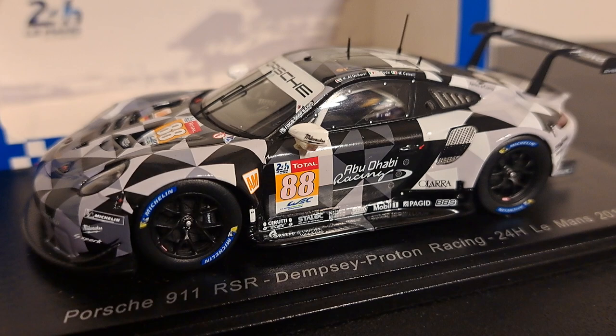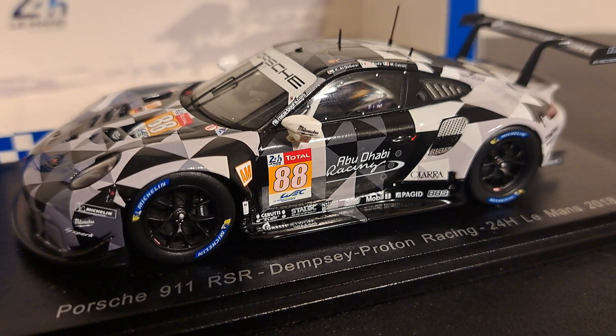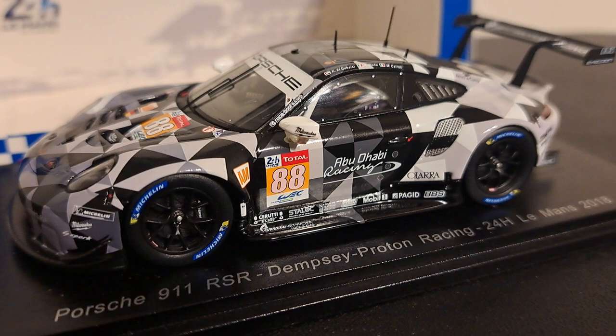Now, the Porsche 911 RSR is one of my favorite cars. It is definitely the best sounding GT car I think I've ever heard anywhere. And I've seen quite a few of these here in the US at the IMSA races. But they were designed by a guy named Grant Larson. Thank God for him. And built by Porsche to compete in the FIA GT category as well as the IMSA GTLM category.